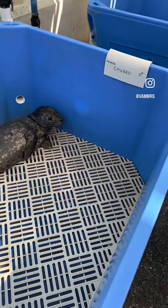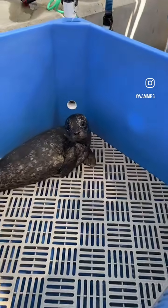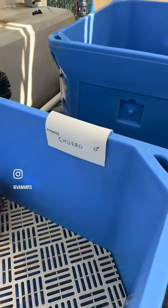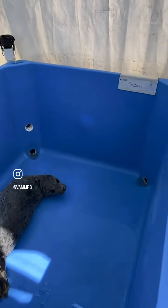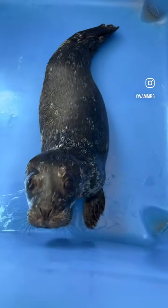How old do you estimate most of the animals that we've seen so far? Are they days or weeks old? Oh, that's a good question. So the first aisle we went through, a lot of those pups would probably be 2 weeks old or under. The ones that you're seeing right now are more likely to be close to a month. So we don't wean them onto fish until they're about 3 to 4 weeks old.